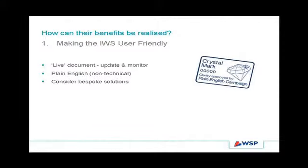Now, your action plans have got to be realistic and achievable. They've also got to be easy to understand. Your IWS has got to be considered as a live document. It's not a done-it-once, that's it, forget-about-it job. Your waste types might change as your operational procedures develop or whatever phase of project you're in. And you need to be aware that the IWS needs to be updated regularly.